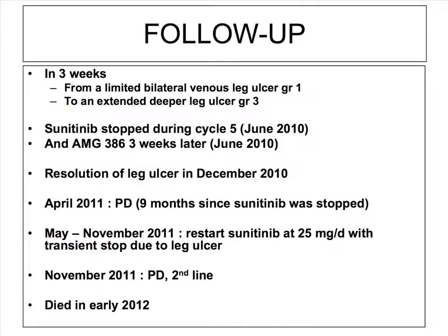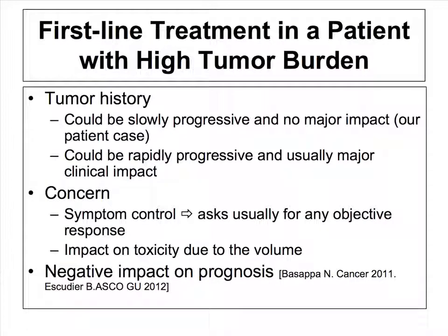But in a few weeks, there was a change of the venous leg ulcer to grade 3, and we had to stop the treatment during cycle 5, and AMG in the follow-up due to the concern on the clinical trials. It takes a long time to have resolution. The patient had a PD 9 months after stopping sunitinib. I tried to restart sunitinib at 25 milligrams, concerned by the leg ulcer, but he had recurrence, and the patient went for PD and died in early 2012, 26 months after starting the treatment.